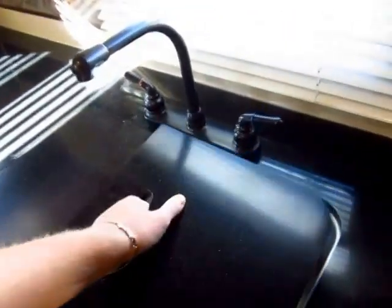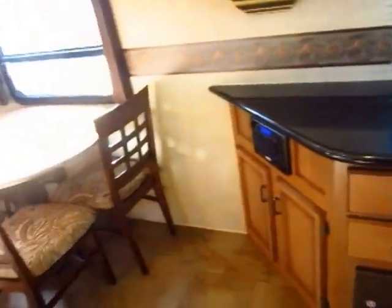Man, these are heavy duty too. It smells brand new in here. It smells like these folks must have cleaned it right before they traded it in. It smells better than new, frankly.